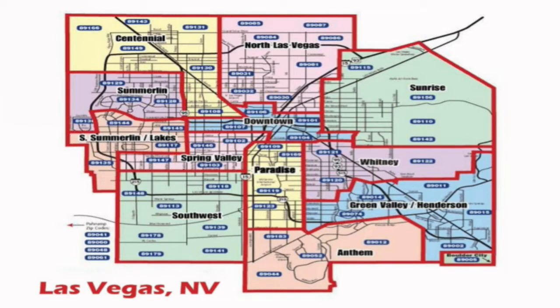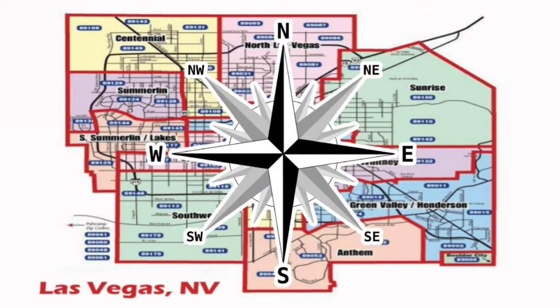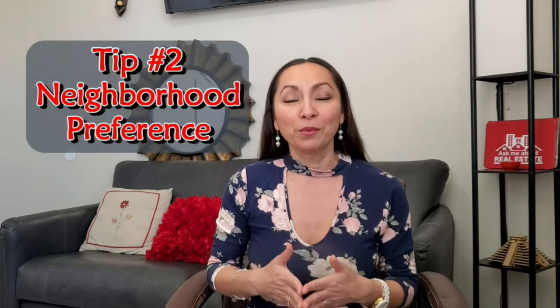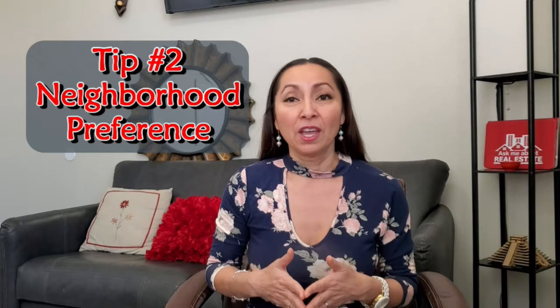Another way to refer to Las Vegas is north, south, east, and west. Like, I live in the southwest. Okay, since we are done with the geography class, let's talk about tip number 2. What kind of neighborhood you want to live in? When moving to Las Vegas, you have to take in consideration which neighborhood suits you better depending if you are retired, single, or you are raising a family.